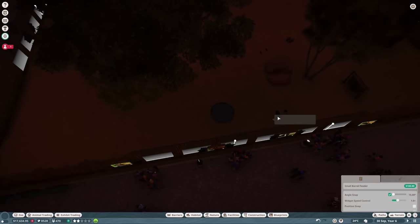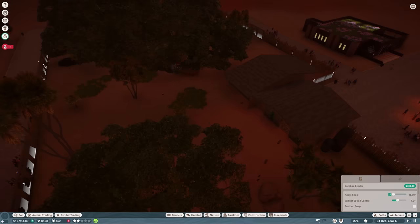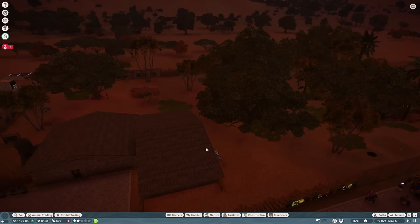We can move that to this side and just make sure that the right feeders are there for the right animals. Like this is the bamboo feeder. We'll move that to this side for the main wolves. And then when they get more food enrichment as well, we'll put that over here for the main wolves too. But now we kind of have sections. So this section can be about the main wolves.